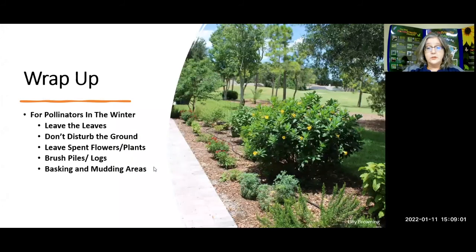Now, what to do in the winter for these pollinators, specifically: leave the leaves, have some nice, even pine needles, things like that piled up for them. Don't disturb the ground if at all possible. Leave your spent flowers and your plants. Flowers are going to provide seeds. The stems are going to provide nice hiding places and nesting places for a lot of our insects. Have some brush piles or leave some logs to rot. And also for the butterflies and even the lizards and all those others, provide some basking areas and mudding areas.